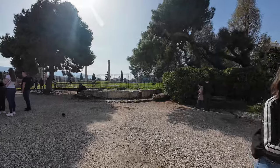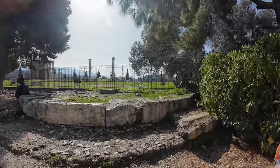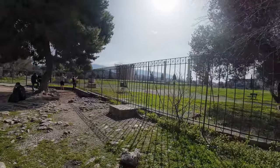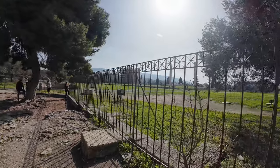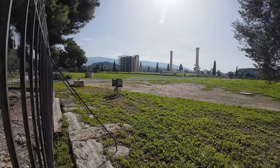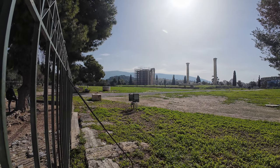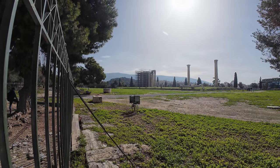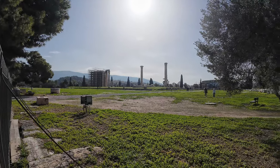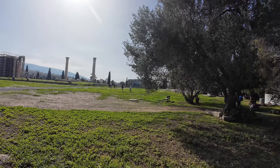Next up on our historical hit parade is the Temple of Olympian Zeus. It's a structure that screams, certainly in its heyday, go big or go home. Seriously though, the ancient Greeks didn't do things by halves when it came to their gods. As the name suggests, it was dedicated to Zeus. He was the big boss of the Greek gods, ruler of the skies, and he actually had a bit of a temper. Lightning bolts were his weapon of choice. Construction of the place kicked off in the 6th century BC, but here's the juicy bit. It wasn't finished until the reign of Hadrian, and that's nearly 700 years later. Now that's what you call a project overrun.